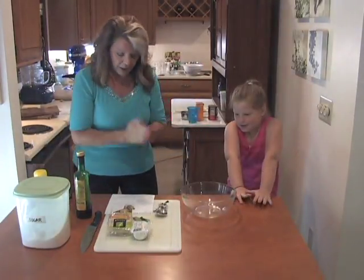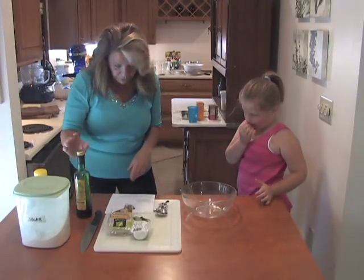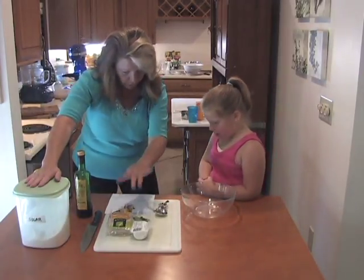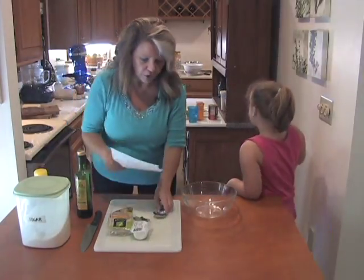These are the ingredients we're going to need besides the wonton cups. 2 cups of strawberries, 2 tablespoons of balsamic vinegar, 1 tablespoon of sugar to taste. We might have to add a little bit more. And then our crumbled goat cheese. So those wonton cups are going to bake, and in the meantime, we're going to work on the strawberries.